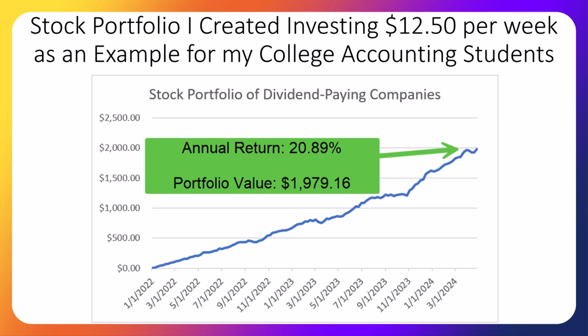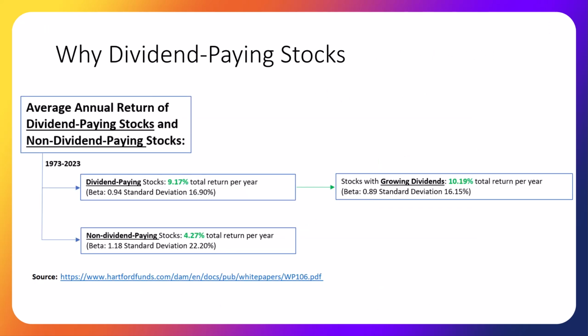So why do we only invest in dividend-paying stocks in this portfolio? That's explained on the next slide. The first reason we stick with dividend-paying stocks is, according to a Hartford study, over the past 50 years, dividend-paying stocks vastly outperform non-dividend-paying stocks. The total return for dividend-paying stocks has been 9.17% per year, but for non-dividend-paying stocks, the average return has been much lower at 4.27%. The study is updated each year and was recently updated to include last year, so go check out the source link that I include at the bottom of the screen.